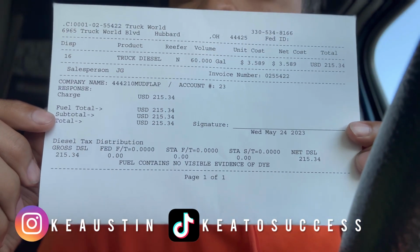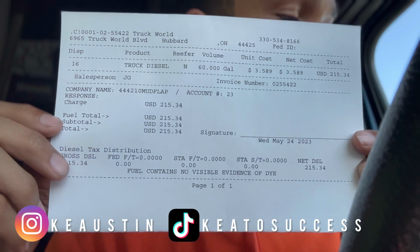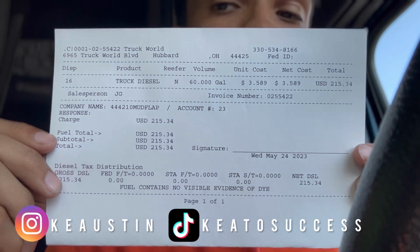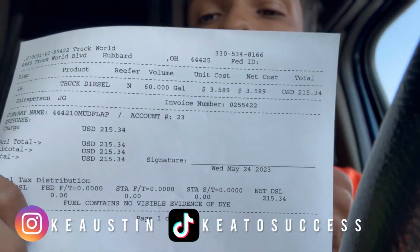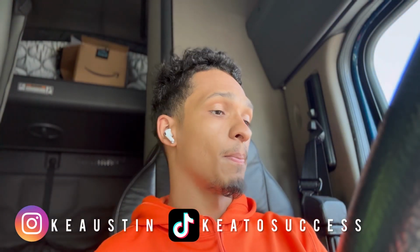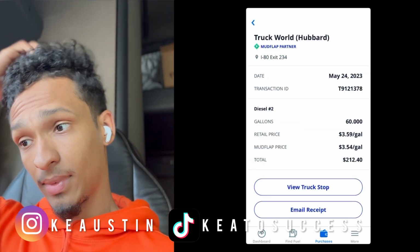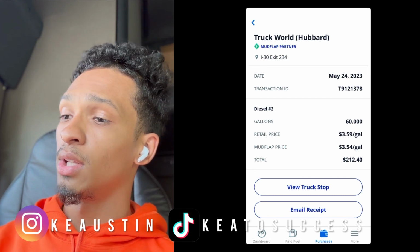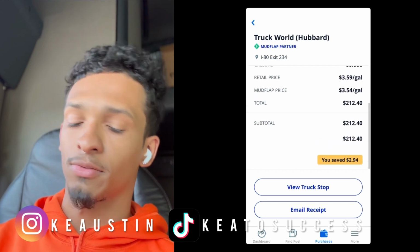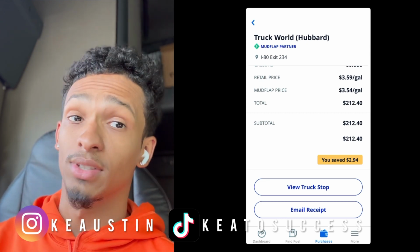All right, so you see here I filled up with, was it 60 gallons at this place, $3.58 a gallon. Yeah, $3.58. And yeah, I spent $215.34. That's at the pump price, right? So we go here to the Mudflap app, pull up the receipt. All right, so this one I got fuel, the pump price is $3.59 like I said, but I got it for $3.54. Total was $212.40. I saved $2.94. Not crazy, but saving the savings, right?